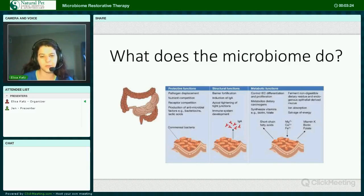What does the microbiome do? The microbiome really does a lot of things. It physically prevents growth of bad bacteria through competition for receptor space and nutrients. It protects the gut from invasion of pathogenic bacteria through the release of substances that deter their growth. It's important for proper development of the immune system. It helps to strengthen the barrier between the lumen or the tubes of the gut and the bloodstream.